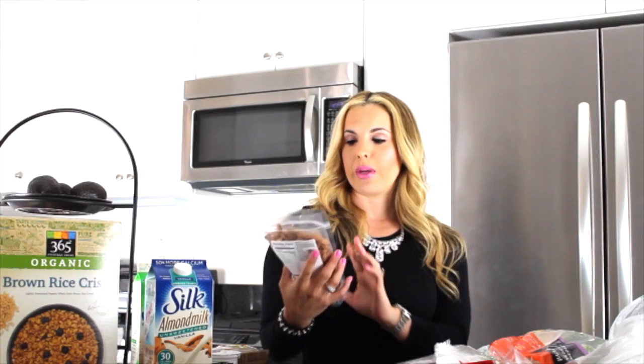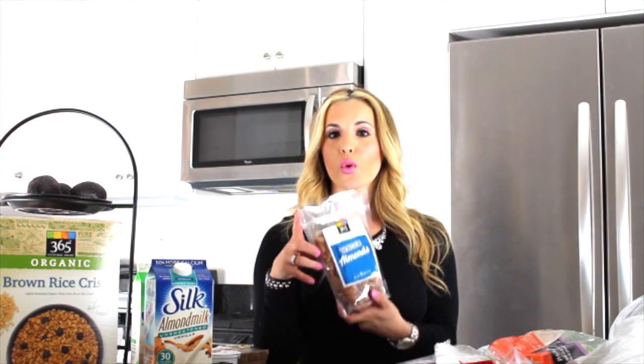At Whole Foods, I did pick up the whole almonds. These I like to throw on salads or in yogurts. They're a good snack in the mornings if you guys just want something quick. Almonds are always a good option. These ones are not salted. I didn't get salted almonds or any kind of flavor.